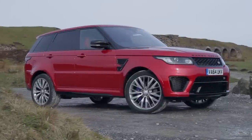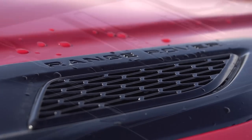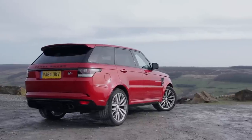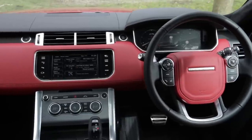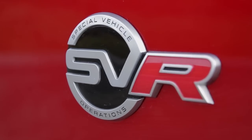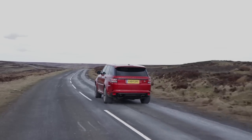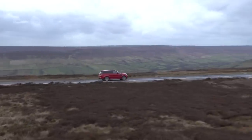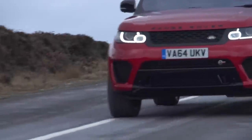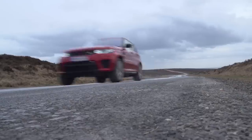On the face of it, the SVR isn't that much different to the Range Rover Sport we already know and mostly love. Its supercharged V8 engine produces a bit more power than normal, but not heaps more. It weighs some 40 kilograms less than the regular Sport model, and its body shell is a touch more aerodynamically efficient too. Yet in reality, the SVR is a completely different animal compared with any other Range Rover. And that's because it's been created, say the people at Range Rover, to be a driver's car. A proper balls-to-the-wall kind of driver's car.